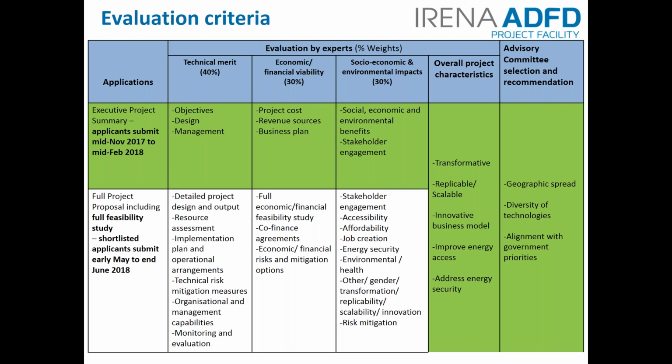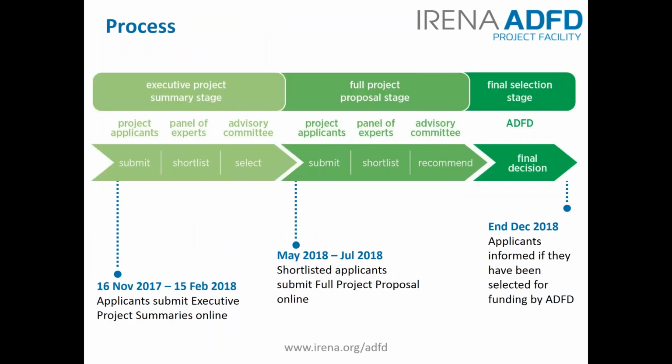After the final selection of the project, could you outline what will be the due diligence process followed by IRENA ADFD to ensure the project is constructed and commissioned and operated in line with your requirement of funding? Just to answer that, that's a very important question. IRENA, on our side, does the selection process, as you can see from our diagram here. We are involved in the administration of the selection process, from submission of summaries by applicants to the full project proposal, and then the Abu Dhabi Fund for Development select projects at the end of December each year.